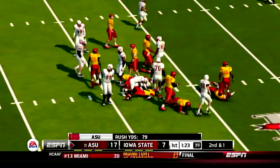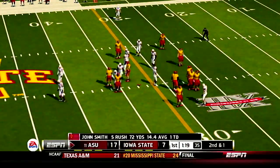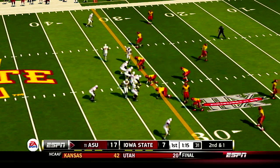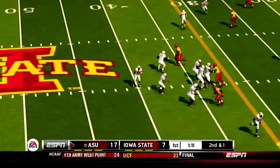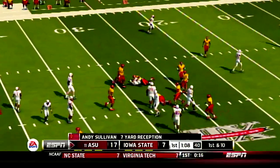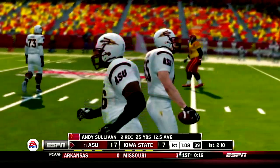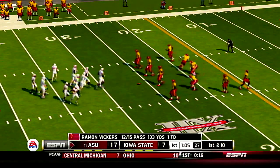Makes it out to about the 33. That's good for the game. That brings in second and one. Larry. That's a great tackle at the 26. Gain of 7 yards. First down. It's first and 10. Ball on the 26-yard line.